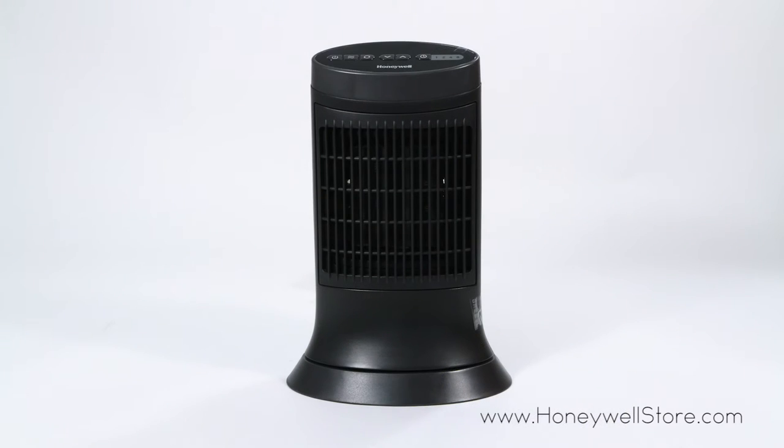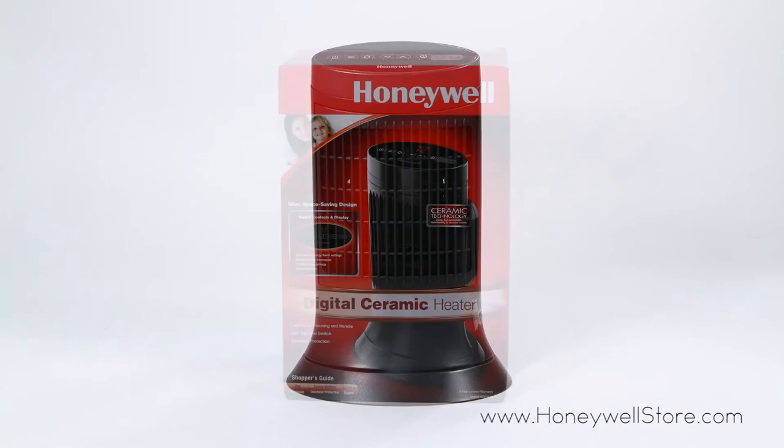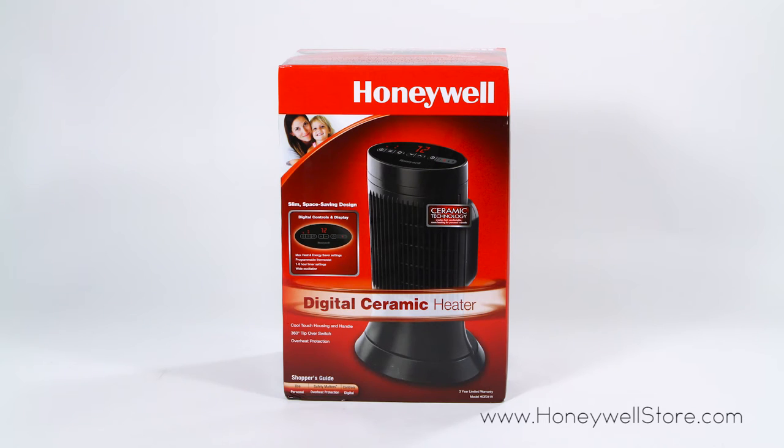Overheat protection and a 360-degree tip-over switch keep this heater a safe heating option.